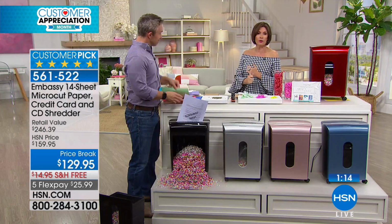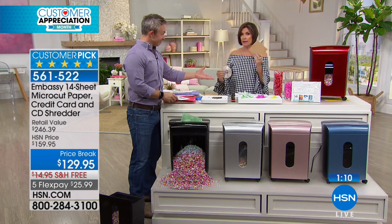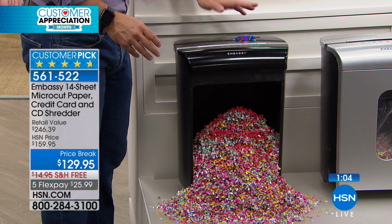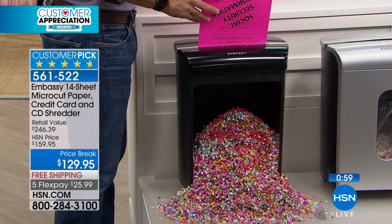Most of ours don't even do the credit cards. Most of ours don't even shred the CDs. Exactly. Most of ours do not do the cardboard. So for this price, on this price break, this is the day you upgrade, and it feels so good just to have all my clutter just kind of reduced to almost nothing.